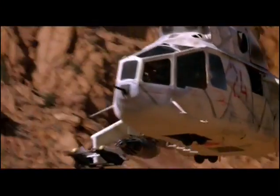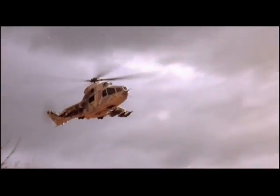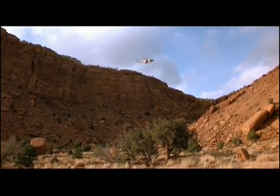And the Russians had at that time a particular helicopter. It was called the Hind. And it was really a devastating helicopter. We had nothing like it. We do now, but we didn't then. It really was a striking resemblance to the real thing, to the real Hind.